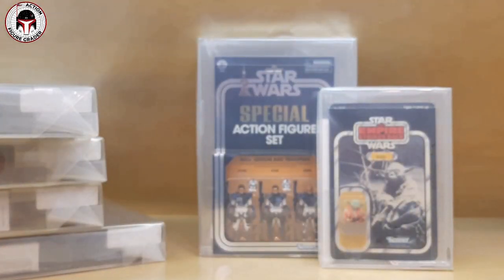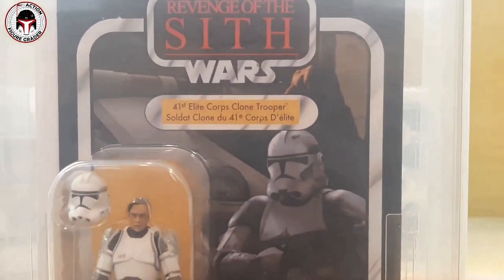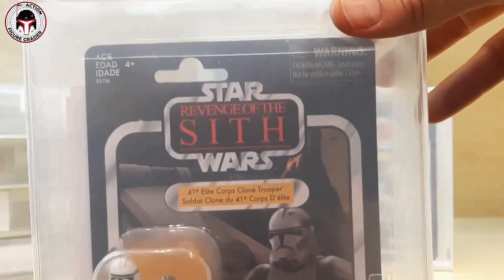Let's dig into the vintage collection next. This is the 41st Elite Corps Clone Trooper. This is an online exclusive. Really nice, and he came back with a 90. I think I found this one on eBay for slightly above retail, so that was a good pickup there.